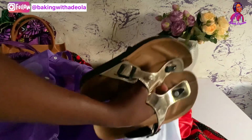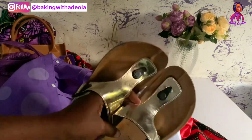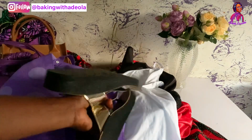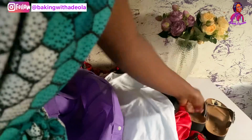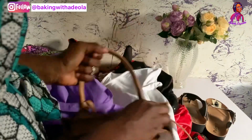Like, these slippers don't look like the amount you buy. The last time I bought it was November last year and I got it for 2,000. Now it's 2.5. It doesn't look like the amount you bought it. Like, it's so pretty. You can wear it out safe. That's why I love it. Then I got those Abba made handbags too. Let me put the turbans inside so that people can see the beauty.